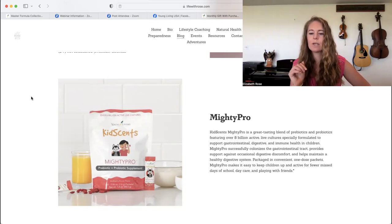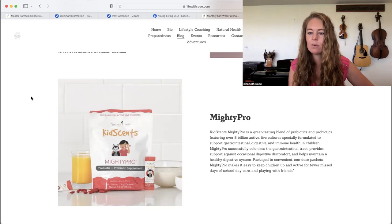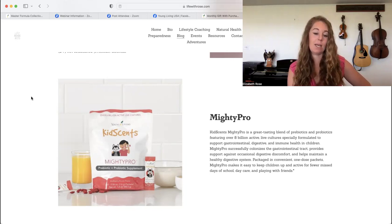What's fun is that the Mighty Pro successfully colonizes the gastrointestinal tract, provides support against occasional digestive discomfort, and helps maintain a healthy digestive system. So, that is the Mighty Pro that is just amazing.